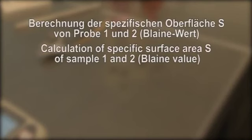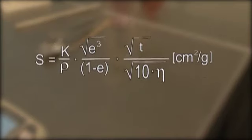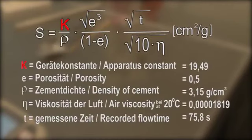The specific surface area S of the cement can now be calculated according to equation 4. In this case, K is the apparatus constant, which has a similar Blaine value as the tested cement. E is the porosity of the cement bed. Rho, the density of the cement. Eta, the mean value of the two test temperatures. And T, the mean value of the two flow times.